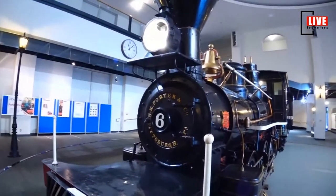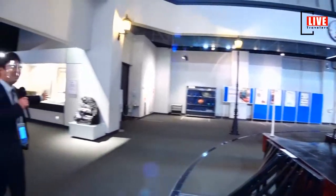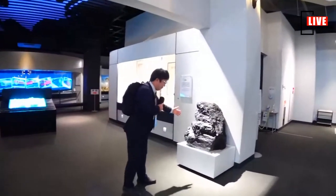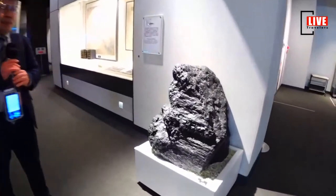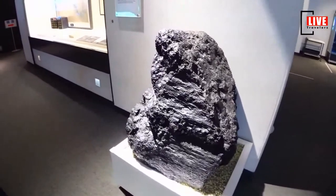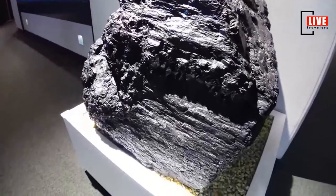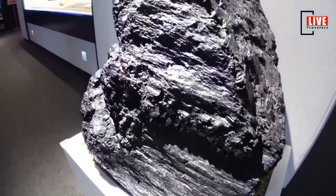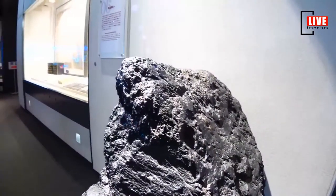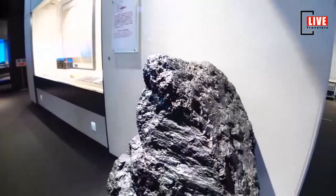Okay, so I told you about the coal. Please look at that coal here. As I said, this railroad from Otaru to a coal mine in central Hokkaido was the main reason for this railroad. They wanted to bring the inland coal to the port of Otaru. That was the reason to build this railroad.